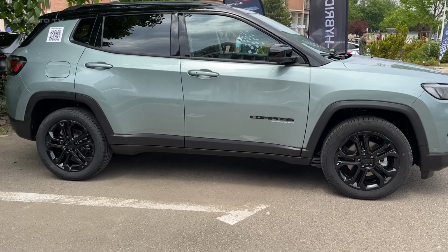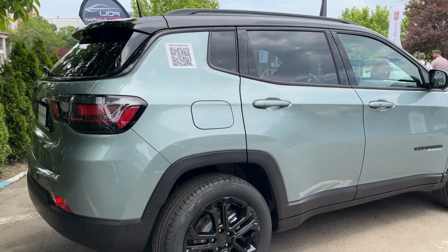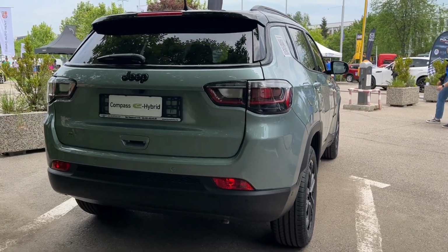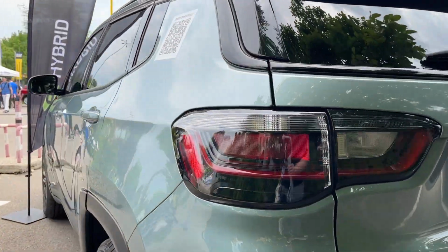A key element of this new model is its powertrain. The hybrid setup combines a gasoline engine with an electric motor, resulting in impressive fuel efficiency without compromising on performance. The e-hybrid can be driven solely on electric power, making short commutes practically emission-free, while the gasoline engine ensures longer trips can be handled without range anxiety.